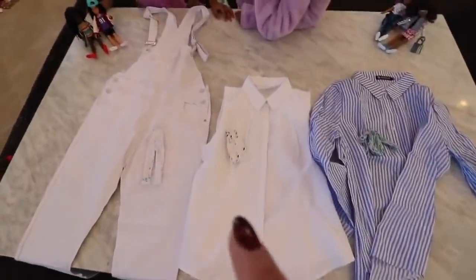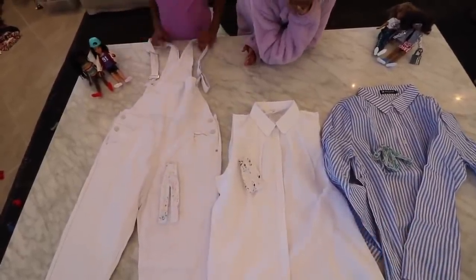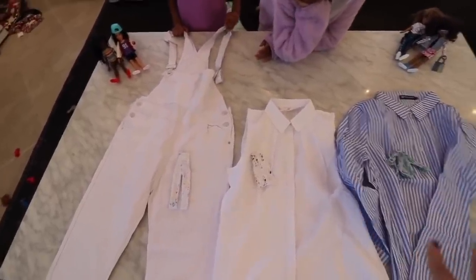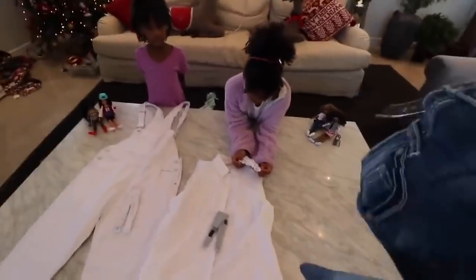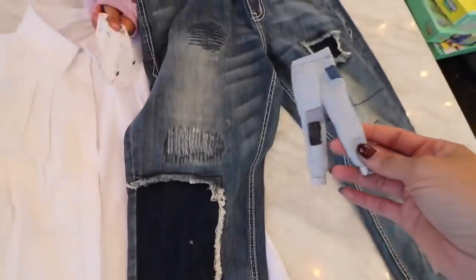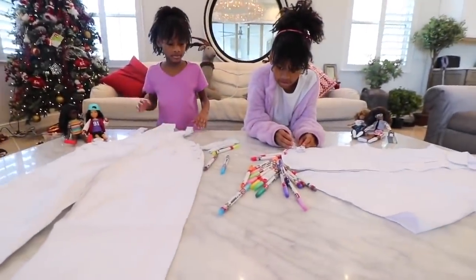We have 3 items of actual real clothes to choose from in this round. And they each get to pick one item that they are then going to have to custom color to match whatever Creatable World doll clothing that they correspond with or match with. Okay, yes, so Ellie's getting the overalls, and Naya says she wants this white shirt. Guess who has jeans that match those? Me! They're a little bit darker, but look, they have the same kind of patches and everything that match that. The markers are out. Get ready, set, go.